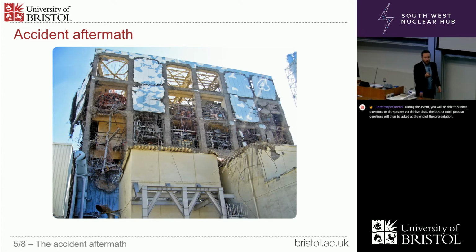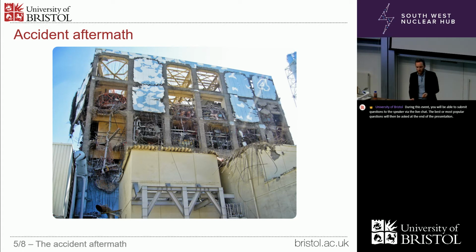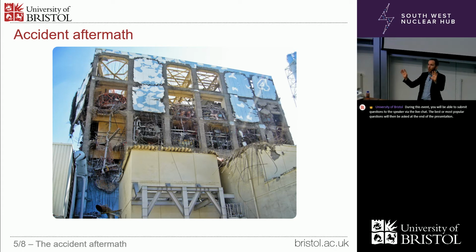And if you've been paying attention, you'll notice this is reactor number 4. Reactor number 4 was defueled at the time, so why did it explode? The reason it exploded was that reactor number 3 and reactor number 4 used to use the same vent line. So if either of them had to vent the reactor core, they'd use the same pipe. And what happened was that the gas from unit 3 came across into unit 4, rose to the top of the building, and then exploded.